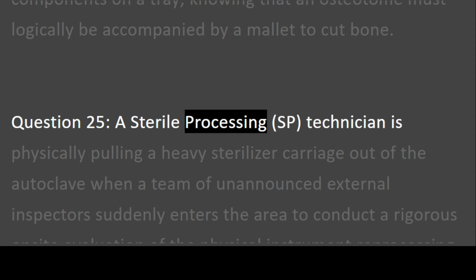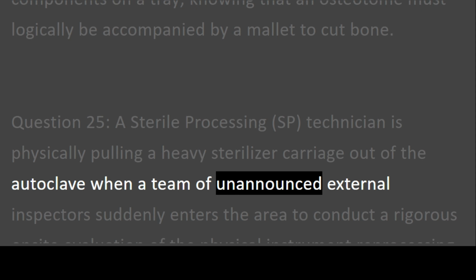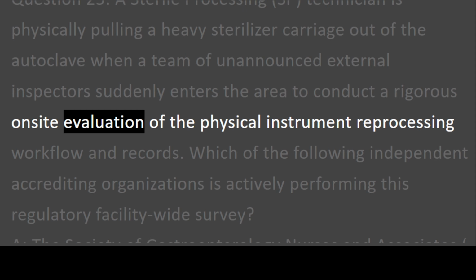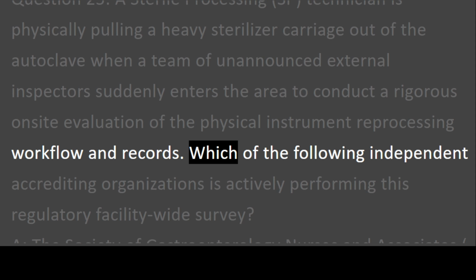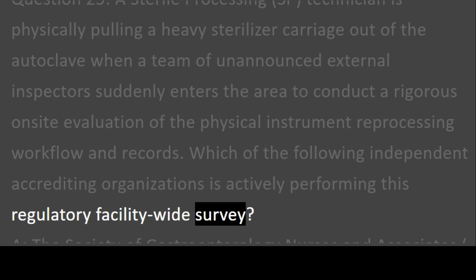A sterile processing (SP) technician is physically pulling a heavy sterilizer carriage out of the autoclave when a team of unannounced external inspectors suddenly enters the area to conduct a rigorous on-site evaluation of the physical instrument reprocessing workflow and records. Which of the following independent accrediting organizations is actively performing this regulatory facility-wide survey?